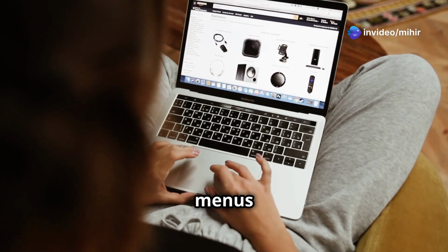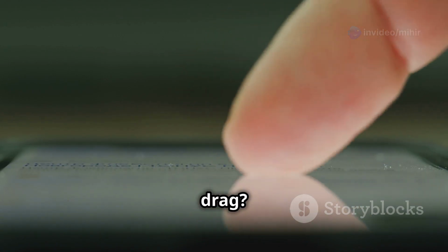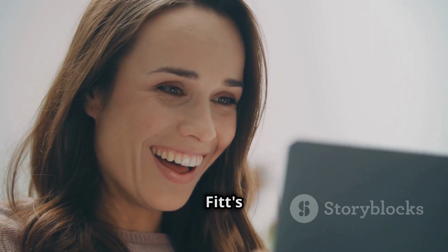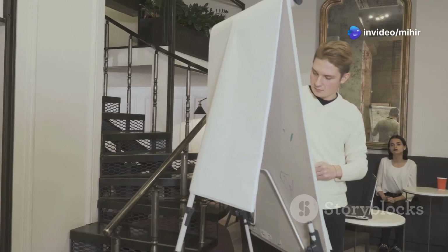Are your drop-down menus wide enough to accommodate all the options without being too cramped? Are your sliders easy to grab and drag? Are your checkboxes large enough to tap or click on accurately? By applying Fitt's law to all aspects of your design, you can create a more seamless and enjoyable experience for your users.